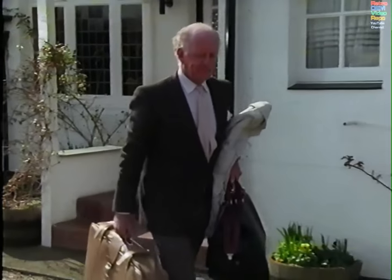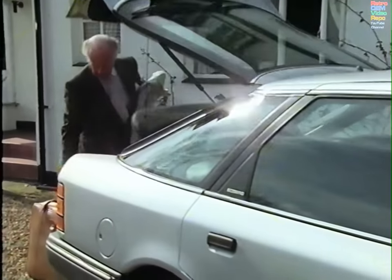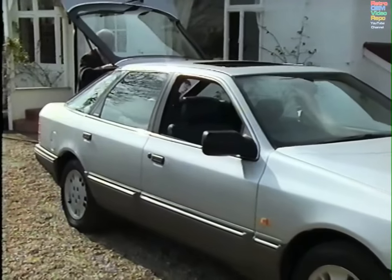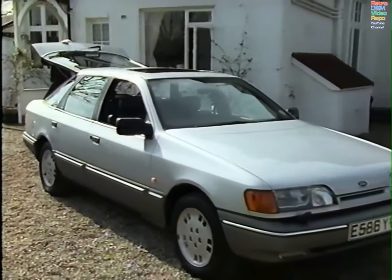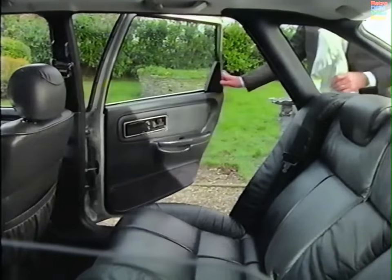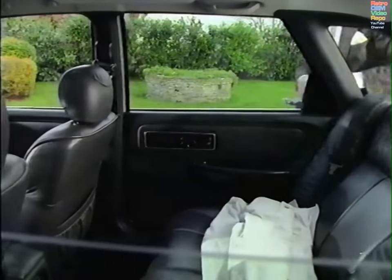So what do I think about this Scorpio? Well, here's the boot, and there's a tremendous amount of space in the boot of itself, but of course you can also, should you require it, drop down the backs of the rear seats, and then you've got a real cavern. You could actually throw a party in there, I'm sure.